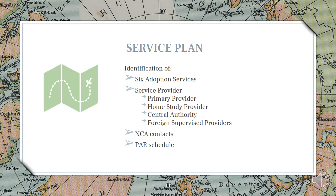The Attorney General approves the child's background study, and your home study provider will perform the home study on you as the prospective adoptive parent. You will not have direct contact with the central authority in Samoa. The Attorney General works with our in-country coordinator to ensure that the laws of Samoa are being followed with regard to adoptions.